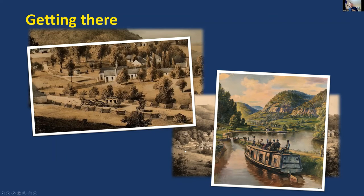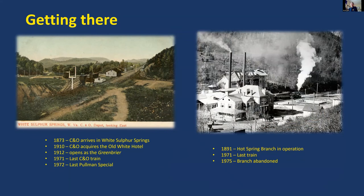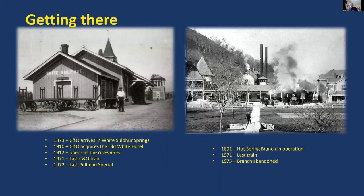The left side, that's White Sulphur Springs Station as it looked in the early 1800s. On the right, that's what Hot Springs, the station, looked like then. The C&O bought the Greenbrier, or the Old White, as it was known up to 1910, and they reopened it in 1912 as the Greenbrier. 1971, the last C&O train came to White Sulphur Springs. The last Pullman special was a General Motors special. We'll talk about that in just a moment. And then Amtrak.